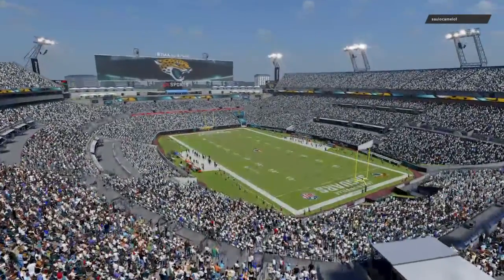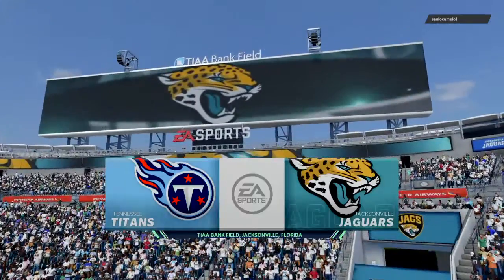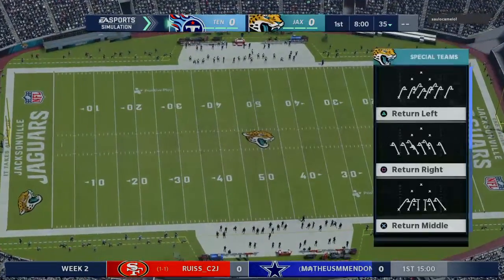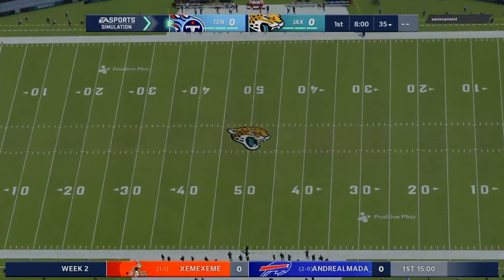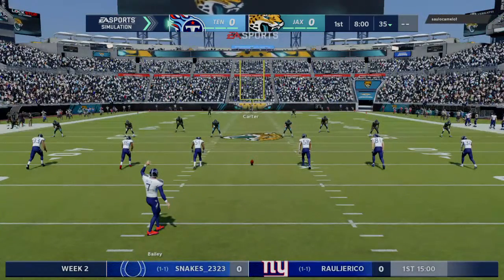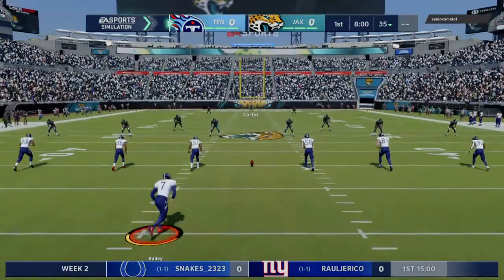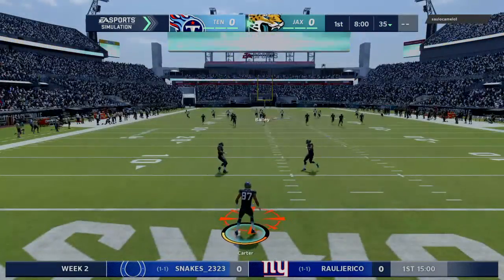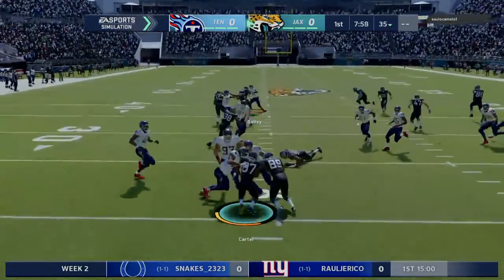EA Sports coverage of the NFL brings us to the Sunshine State and TIAA Bank Field here in Jacksonville. Nothing like the fanfare of introductions to an NFL game, and that was in evidence a moment ago. Fireworks, pyrotechnics, you name it. This crowd is ready as their guys get set to match up between the Tennessee Titans and the Jacksonville Jaguars. Two teams fresh off Week 1 victories, who can keep it going as we're underway.